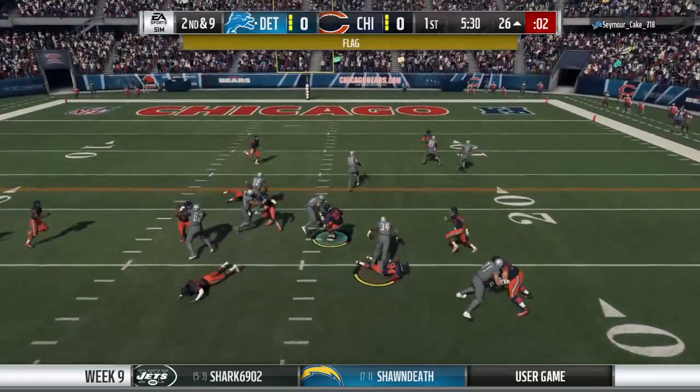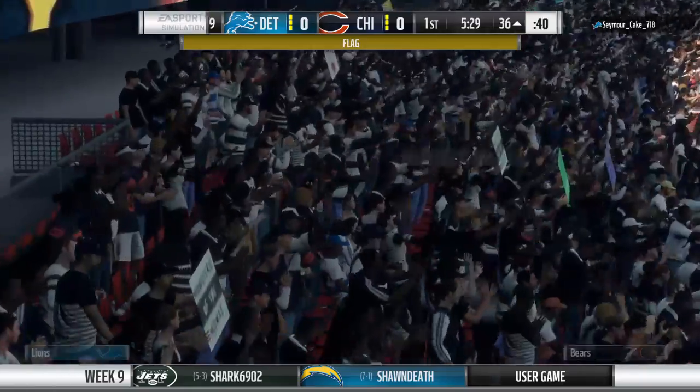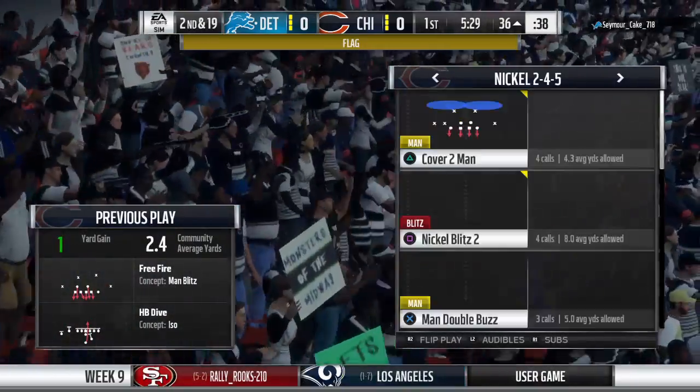And he'll give it here to his running back. And I think we've got a hold here. It's a 5-yard pickup for the moment. Let's see what our referee says.